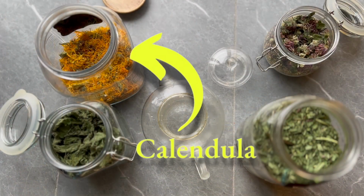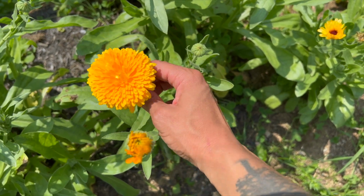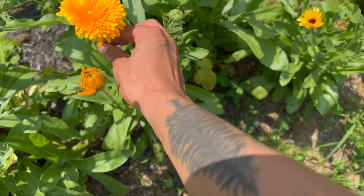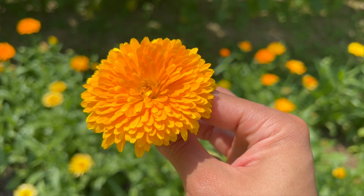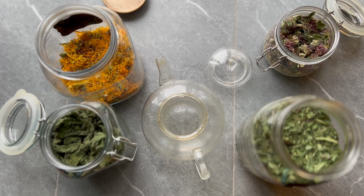Okay, so first on our list is Calendula, also known as pot marigold. Internally, the edible flower petals of Calendula can be used to reduce inflammation and stimulate and tone the liver. This can be especially useful for skin problems caused by hormones, since the liver is responsible for flushing out excess toxins, including excess hormones. Next for our skin health tea is Dandelion.